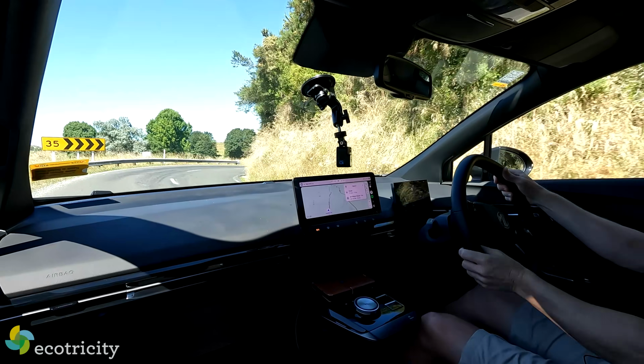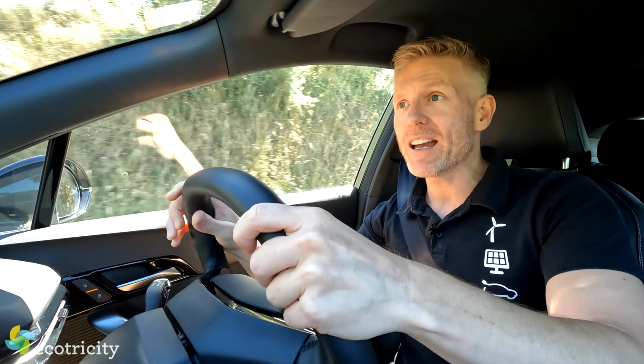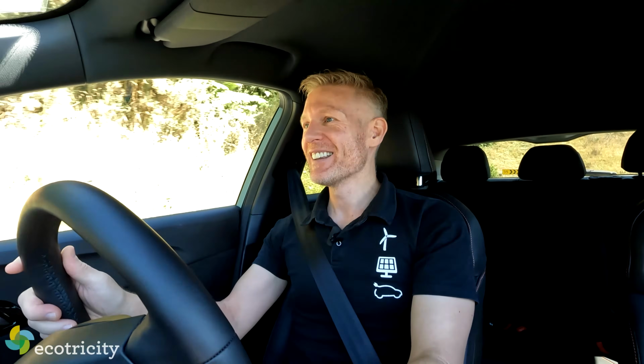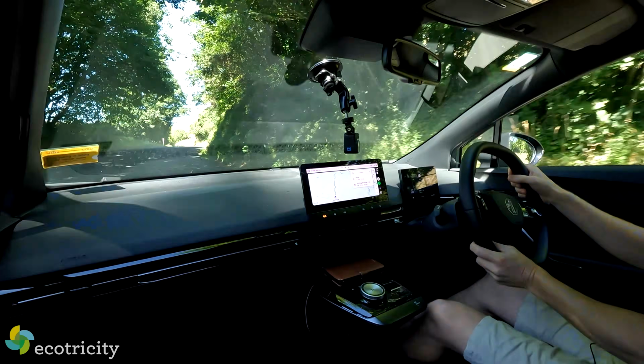But then, they've toughened up the shocks, 25% tougher. They've put stronger anti-roll bars in the back. And they've given the suspension a tweak. Oh yeah, they've given the suspension a tweak too. That was why I like this thing. They've given it damper control as well.